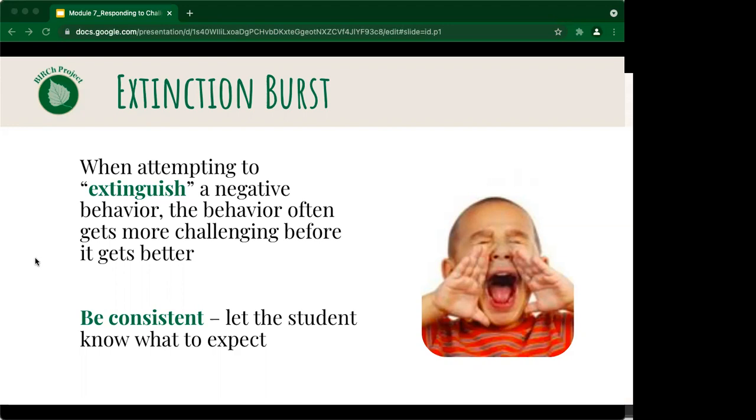An example would be when someone puts money in a vending machine. He then pushes the buttons indicating his selection. If nothing comes out of the machine, it is likely that he will push the buttons again and again and again. This increase in pushing the buttons can be defined as an extinction burst. Therefore, we need to be consistent and make sure that the child knows what's to be expected. In the example of the vending machine, the person will eventually stop pushing the button, realizing that they are not going to receive anything from the machine.